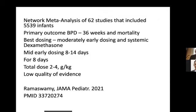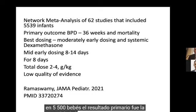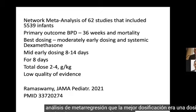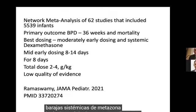This is an even newer study, a network meta-analysis of 62 studies on 5,500 infants. The primary outcome was BPD and mortality at 36 weeks. They found in this meta-regression analysis that the best dosing was a moderately early dose, between 8 and 14 days, with systemic dexamethasone, a total dose of 2 to 4 milligrams per kilogram.